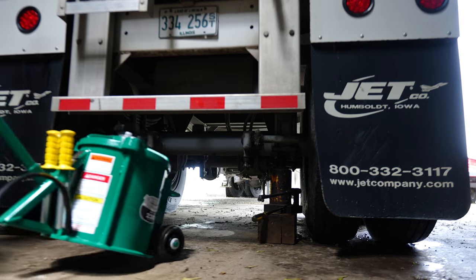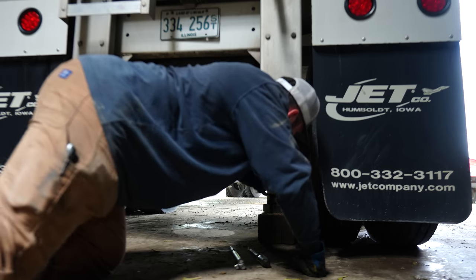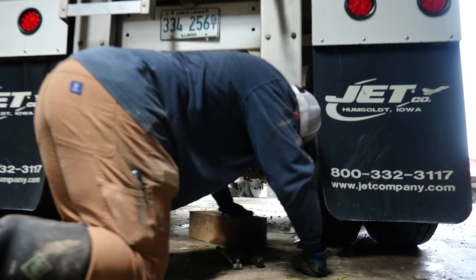I wasn't going to pick it up, but it was enough to cheat it a little bit so I get the bottle farther up. I put a little on that truck. It's only 20 pounds low.